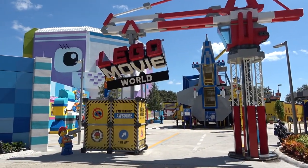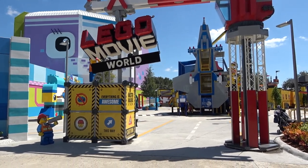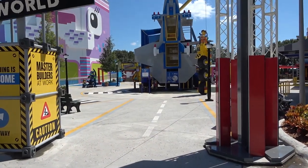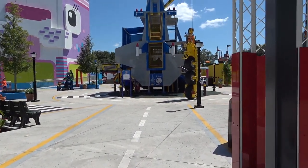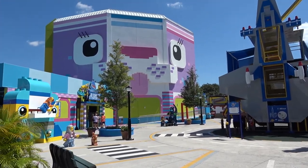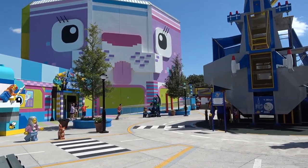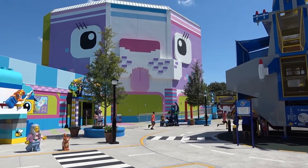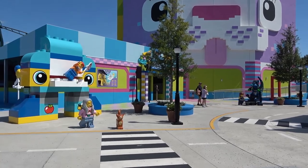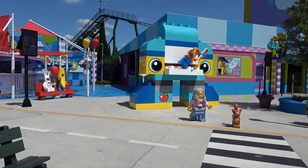Alright guys, so we're headed into the Lego Movie World now, and like I said, this land is really nicely detailed. If you like the movie, you would definitely love this area. You can see this big old thing over here, the little cat. This is the Masters of Flight building, and the entrance is right here behind this tree. We'll talk about that in a little bit.